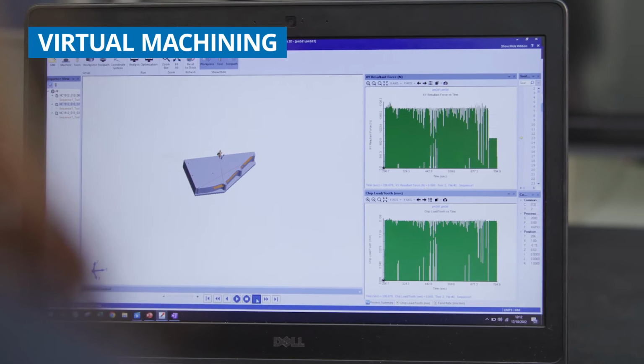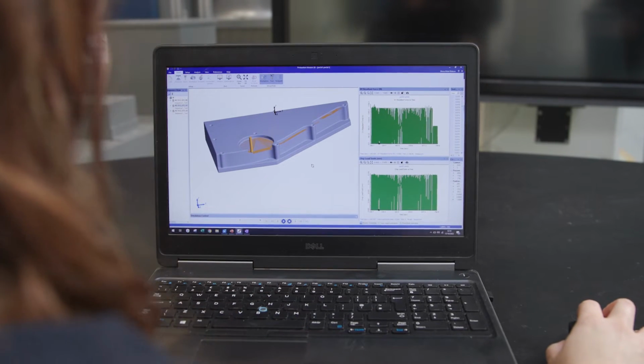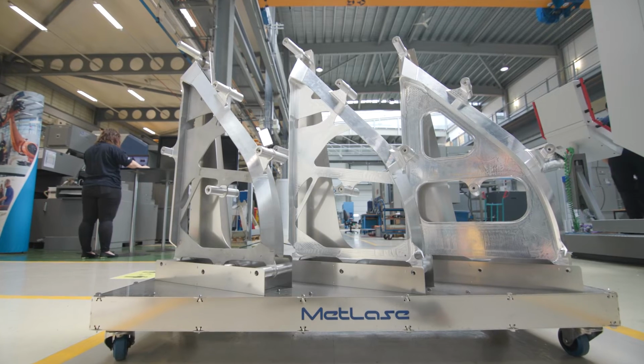Virtual machining is a great tool for assessing tool path strategy, tool geometry and other machining parameters. It can reduce the amount of physical trials required for optimisation and provide greater confidence in the process. Simulation of cutting forces, chip thickness, power, torque and part distortion give a strong indication of process quality and is a key stepping stone for process planning.